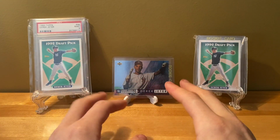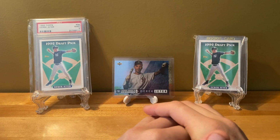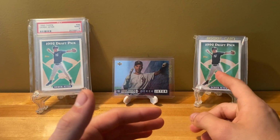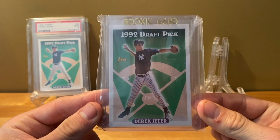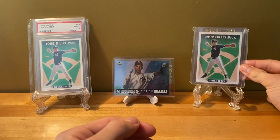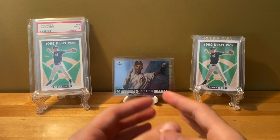Now, taking a look at the background, we have on the left a 1993 Topps Derek Jeter rookie card, PSA 9 only. This is going to be mainly the hot card of today's video. We have the same card on the right, non-graded, but if we take a look at it, it does not look in too bad condition. The right and left look pretty aligned, and the top and bottom don't look bad, and the corners aren't bad at all either, so that does not look like a bad card to send in to get graded, which I may very well do in these next couple of days.